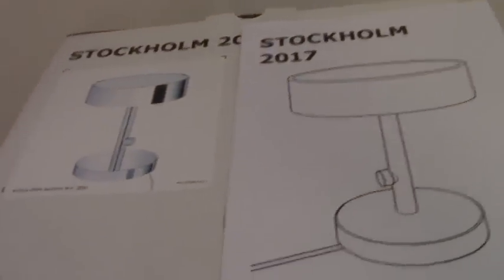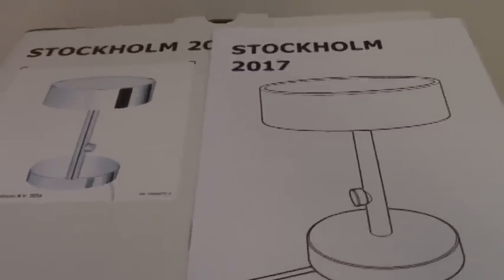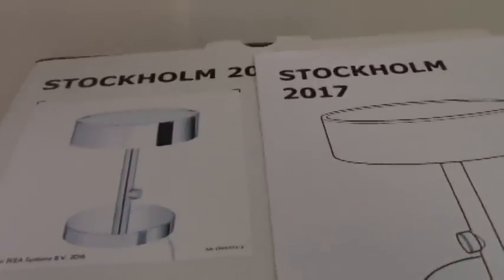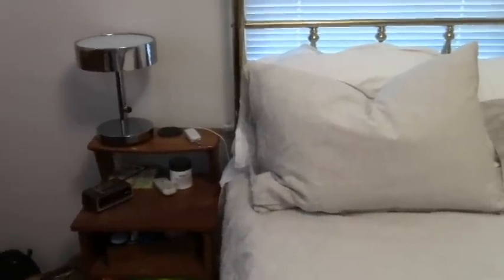Hello, I'm back home now. I just got these lamps delivered and I got them set up, so I thought I'd include these in my haul. These are from IKEA, called the Stockholm lamp, and it's an LED special bulb, and here's what they look like. They're sort of, well, let me turn them down. They dim. There we go. Here they are. I really like them. They're very mid-century.